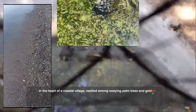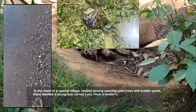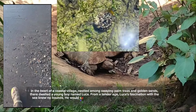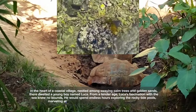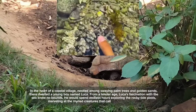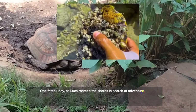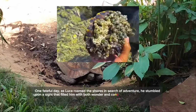In the heart of a coastal village, nestled among swaying palm trees and golden sands, there dwelled a young boy named Luca. From a tender age, Luca's fascination with the sea knew no bounds. He would spend endless hours exploring the rocky tide pools, marveling at the myriad creatures that called the ocean home. One fateful day, as Luca roamed the shores in search of adventure, he stumbled upon a sight that filled him with both wonder and concern.